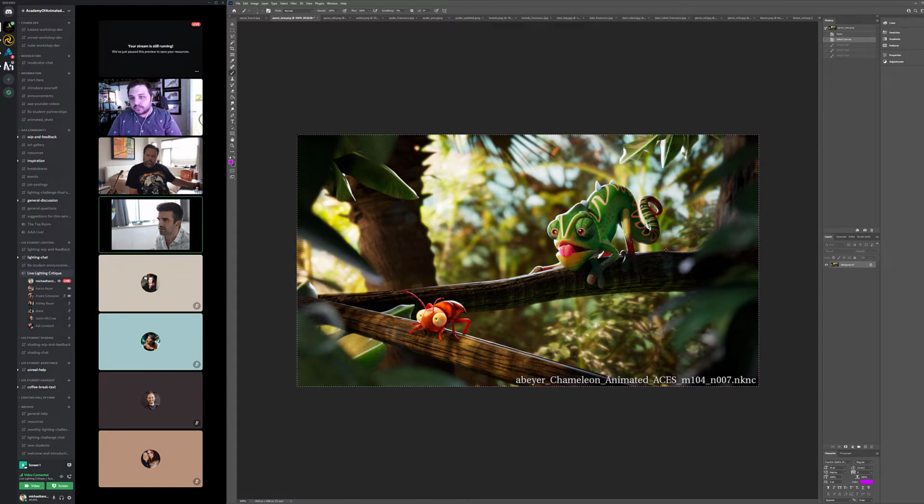Does anybody else have any thoughts? Yeah, this is looking good. I thought the tongue is a little too pink, like the SSS, but nobody really talks about it, so I'm not sure. No, I think maybe when we see the whole thing, yeah. I don't disagree, and I think once that becomes almost the entire frame you're staring at, I could totally see that being a valid, oh my gosh, it's too pink, you know.